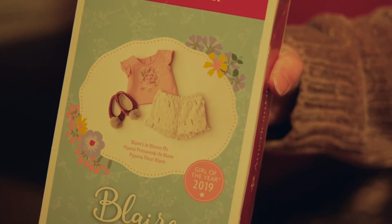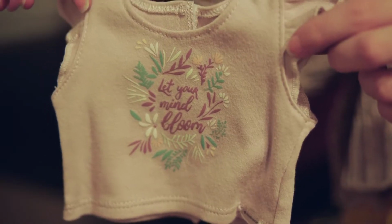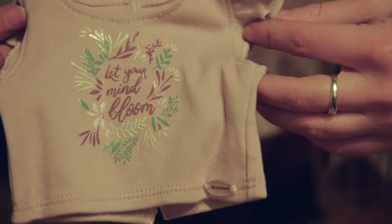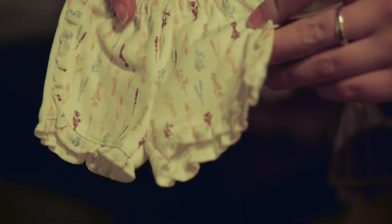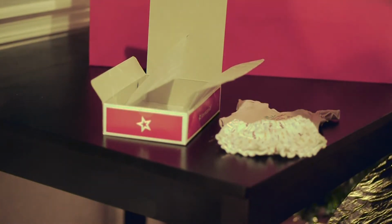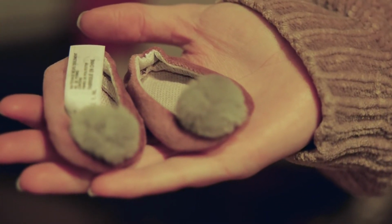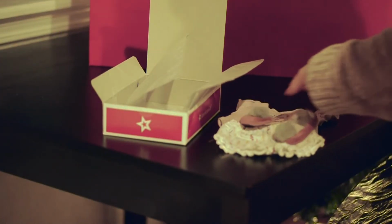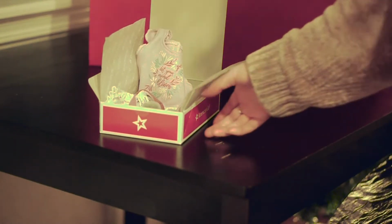The next thing I have are her pajamas, and they were $24. I have this little top. It's a little ruffle lavender t-shirt, and it says Let Your Mind Bloom, and it has a little floral design on there. Then we have the white shorts with, again, a little floral design with purple, blue, lavender, and yellow. And I love this little ruffle down the front and around the bottom. And then she has these soft purple slippers with these gray fur balls. These are adorable. I love them so much. So that was her pajama set.